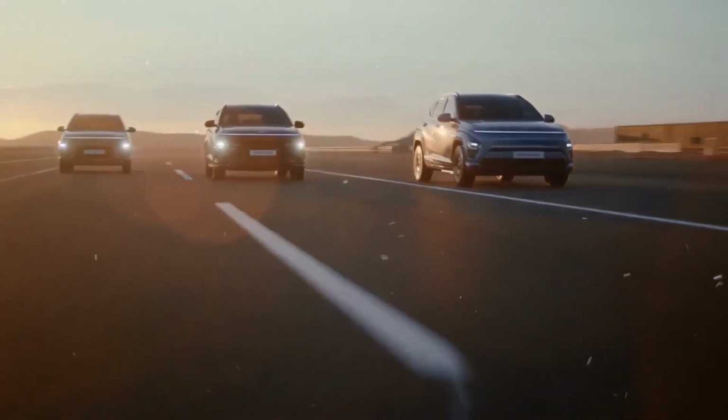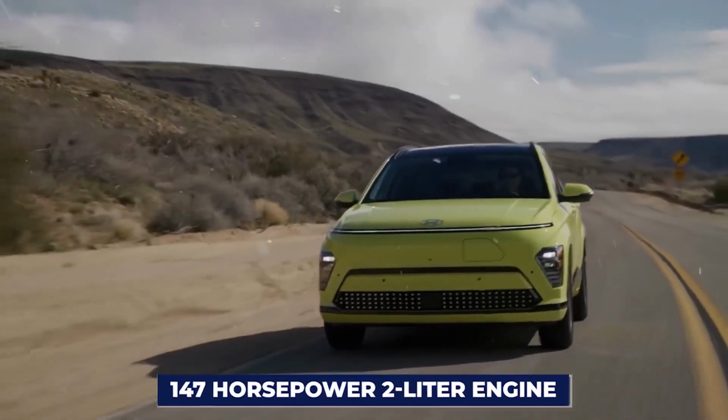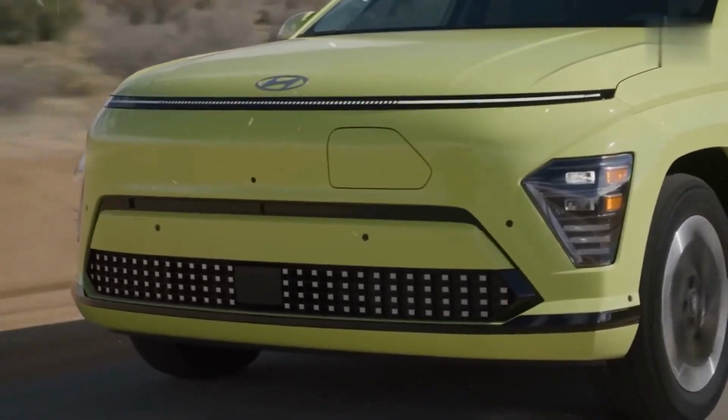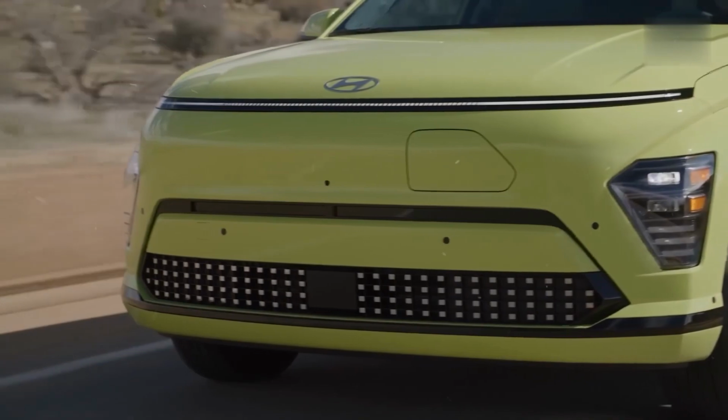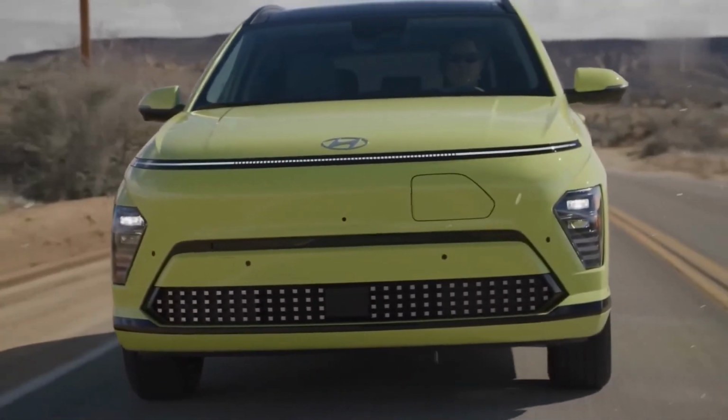Engine-wise, the 2024 Kona is like a rock band's reunion tour, bringing back its hit 4-cylinder engines. The opening act is a 147 horsepower 2-liter engine, with a turbocharged 1.6-liter 4-cylinder making a guest appearance, and whispers in the alley suggest the hybrid might join the US tour too.